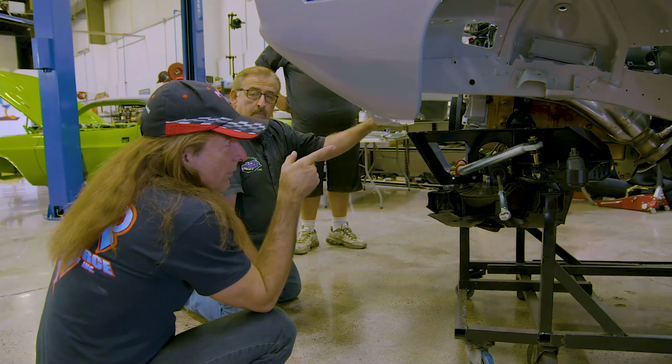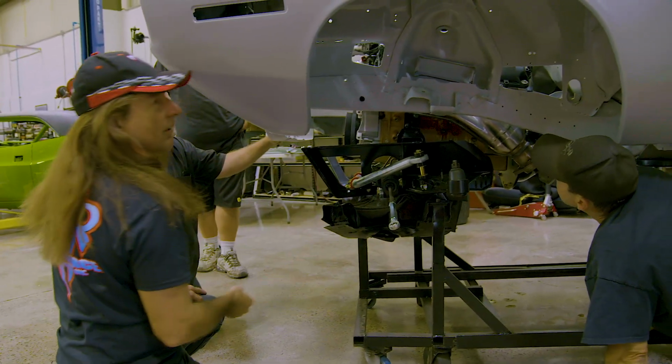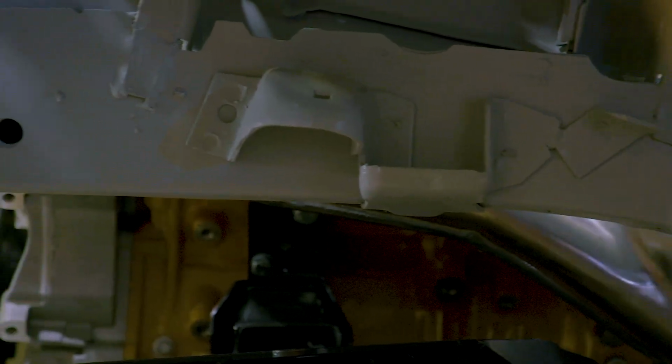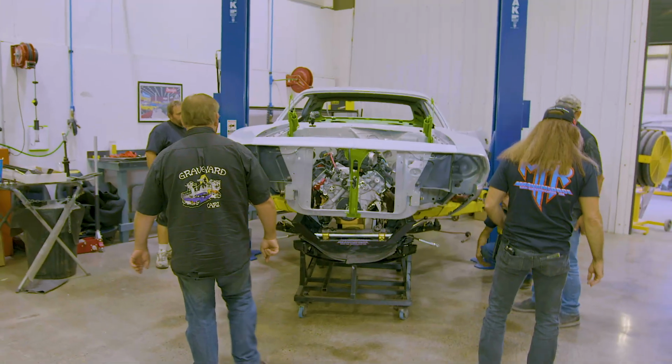You know what still didn't get cut out? These reinforcing brackets right here didn't get taken out. We can do that after. We always have to take those out just for the K member, huh? Yeah, it's gonna sit against that. Do we just want to leave everything right where it's at? Yeah. Go straight up? Yeah. Okay.